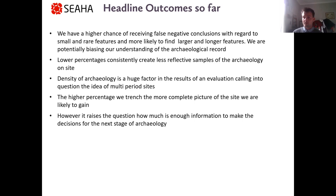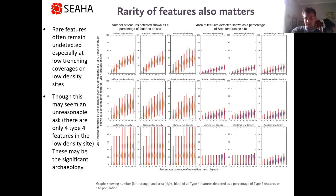What 80% time we're finding them, or is the developer willing to pay for these different certainties? And can we actually get a certainty, certainly with very sparse archaeological populations? But as Sandy was identifying, there isn't really blank areas, but with the sparse areas, we might have to accept that we're unlikely to detect the archaeology, even with a high percentage of trenching as seen in these graphs here. You're really not likely to find them, or you have such a high variation in your results that how accurate are your conclusions?